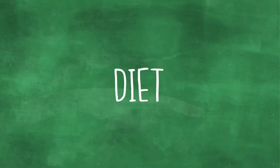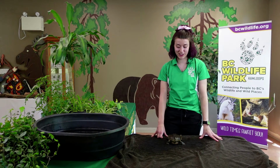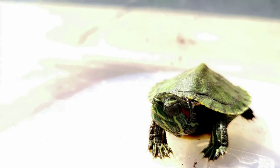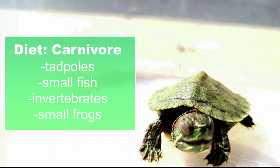Western painted turtles and red-eared sliders have very similar diets, which is one of the main reasons why their species are in competition with one another. So juveniles of both species are carnivorous. They eat only meat, things like tadpoles, small fish, and invertebrates that they find in the pond.